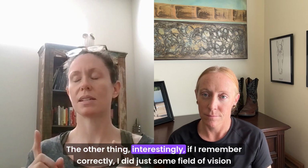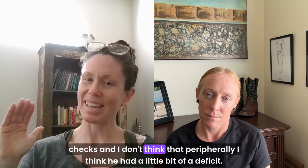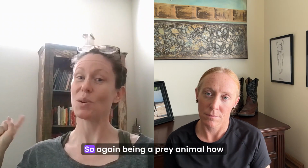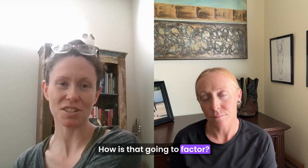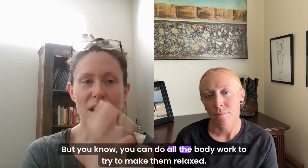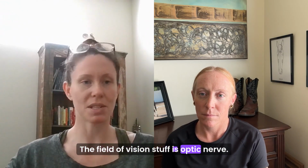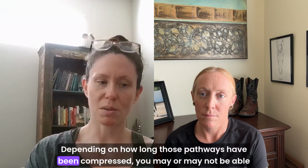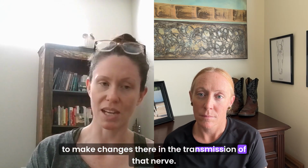The other thing, interestingly, if I remember correctly, I did some field of vision checks, and I think he had a little bit of a peripheral deficit. So again, being a prey animal, how is that going to factor? You can do all the bodywork to try to make them relaxed, but the field of vision stuff is optic nerve. Depending on how long those pathways have been compressed, you may or may not be able to make changes there in the transmission of that nerve.